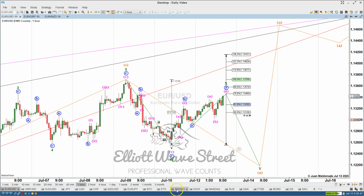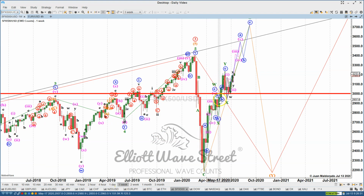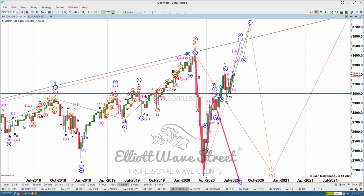Let's have a look at the S&P. From the weekly chart perspective, the S&P has been nicely climbing and climbing. I have the target at the 3,400 area. Before, during the pandemic, when we had this first leg down, I was expecting the S&P to make a lower low. But during this corrective wave, I found that the S&P was not going to do that, and instead was going to go to the previous high.